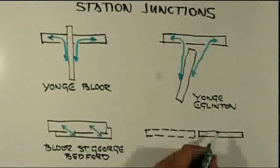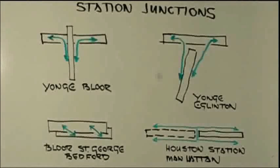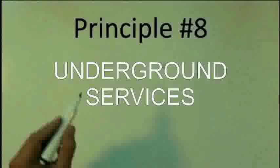It's a little less complicated than what we have in New York at Houston Station, where we see two tandem stations, and it requires these channels of concourse to connect the two together.